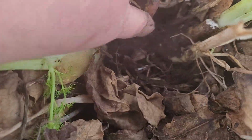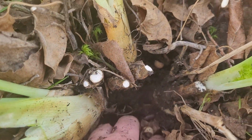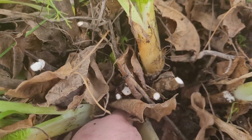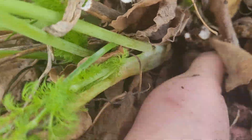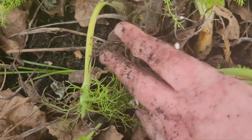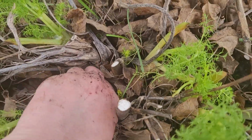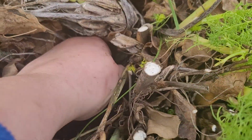So here's kind of the system. This is where the old growth was and the new bulbs are shooting up from, right there. So it's fairly easy to get a piece of root off of these. There's a lot going on down here. A lot of this is buried. Look at that. How much is under there? I'm definitely going to have to take some time and create a bunch of new plants. This is pretty insane.